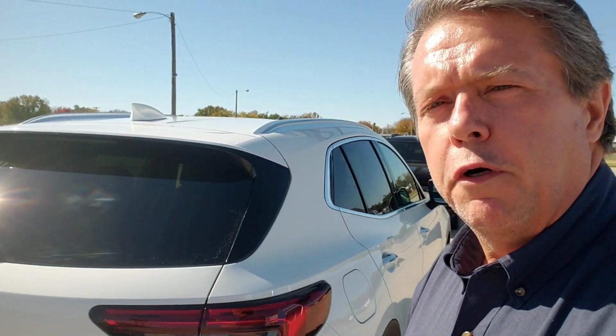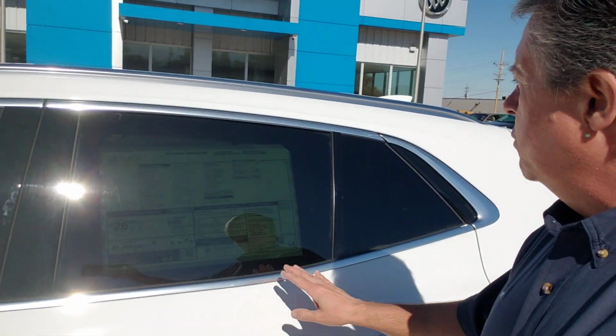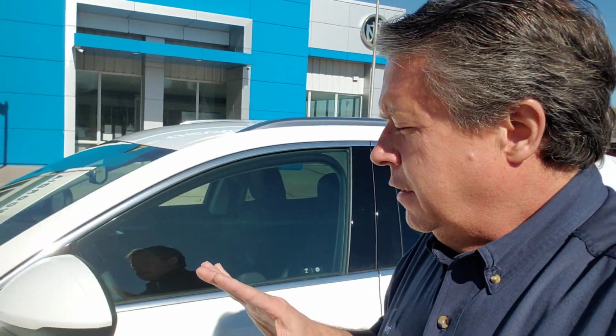It's ready to go. So what you need to do is give me a shout here at Concordia Chevy Buick. My cell phone, 785-243-8656. Ask about this pretty little Summit white with ebony accents 2023 Buick Envision. As always, I'm going to take good care of you.